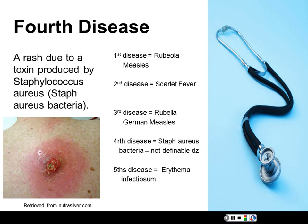Fourth disease, I've already talked about that. These were the five diseases I was referring to that used to be considered the five diseases of childhood. Now we've got a lot more diseases to add to that list.